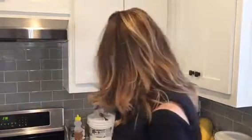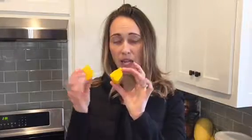You want to chunk it up in pretty decent sized chunks, because if you cut it too small, it will float to the top, and over the time that it's fermenting, it could collect mold on the top. So you want to make sure that the beets are always submerged on the bottom of the water. The best way is just to chunk them in a pretty decent size. I do about 2 large beets. Then you just place them in your jar here.